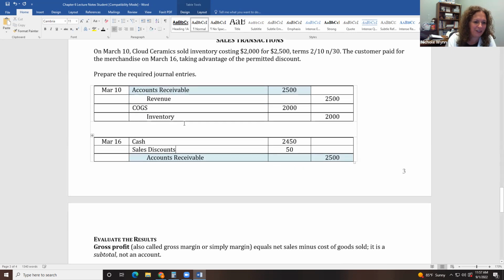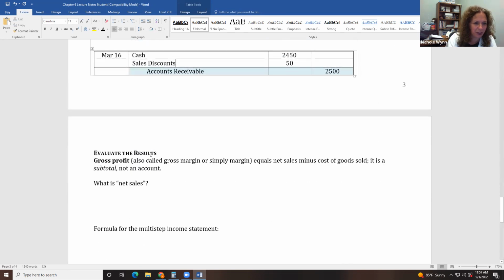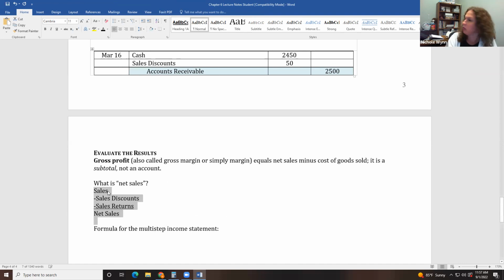Okay. So on the next page, what is net sales? Net sales is sales minus your returns and discounts. So if a customer returns stuff, it's no longer a sale. Also, if there's a discount involved, that reduces sales. That's called your net sales.